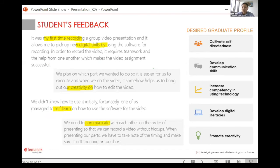So now some qualitative feedback. You can see over here as highlighted, these comments further reinforce the skill set we mentioned in the earlier part, for example digital skills, creativity, communication, and self-learning opportunities. So I think it further echoed the fact as mentioned on the right side of the slide as well.